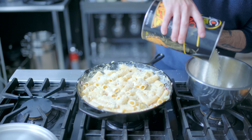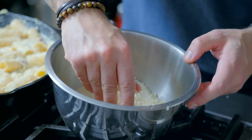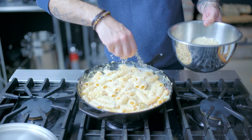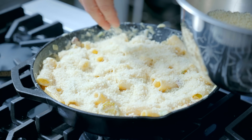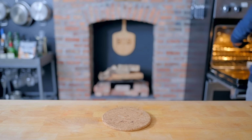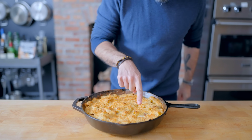Then in a separate bowl, we're combining about a 1/2 cup of panko breadcrumbs with about 2 ounces of finely grated Parmesan cheese. Toss that together, make sure that there aren't any clumps, and as you might have guessed, this mixture is getting sprinkled evenly over the top, just enough so that you can still see the shapes of the pasta. Then this guy's headed into a preheated 375° Fahrenheit oven, preferably with convection, until the top is browned and crunchy and the cheese is bubbly, about 20 minutes.